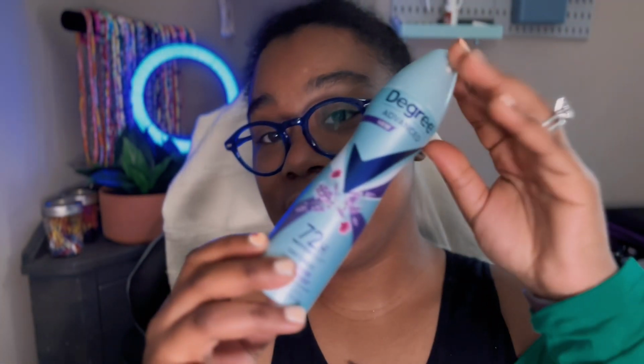So let's talk about this. The first thing is this deodorant is scented, okay? But I can't bring it, not because of the scent, but because it's in an aerosol container. So how do you get around that? I would bring the regular deodorant that you put on your arms in the same scent. I had it and it was just fine.